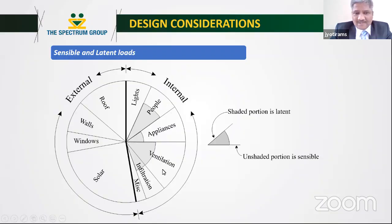The internal factors impacting the facilities or heat load estimations are the lights, occupants, that is the people, appliances, that is the equipment, ventilation rates such as the exhaust, or any infiltration, room exhaust, equipment exhaust. Infiltrations are nothing but air traveling from other systems or from the external environment to the internal environment, and miscellaneous loads like fan heat and other parameters. So here the shaded portion is for the latent load, and the non-shaded portion is for the sensible load.